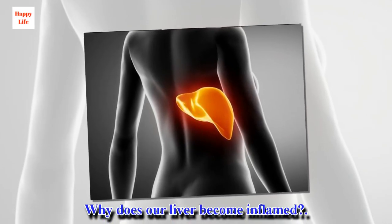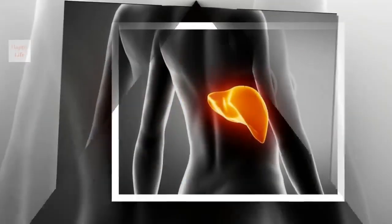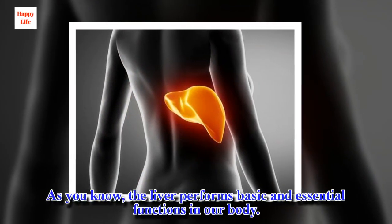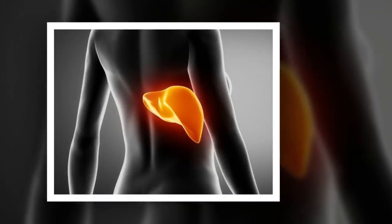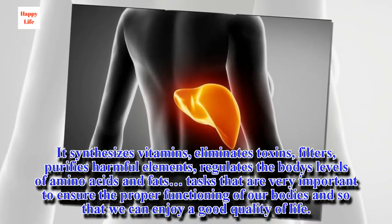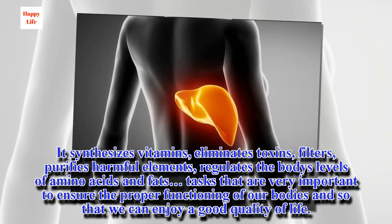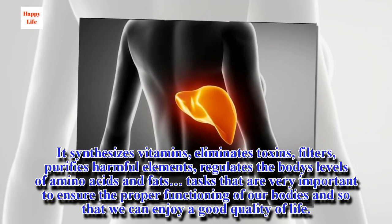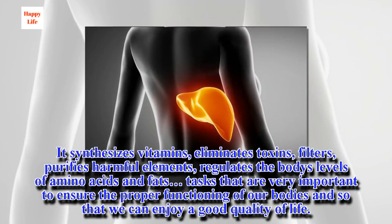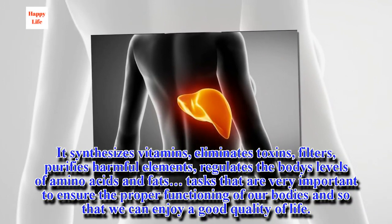Why does our liver become inflamed? As you know, the liver performs basic and essential functions in our body. It synthesizes vitamins, eliminates toxins, filters, purifies harmful elements, regulates the body's levels of amino acids and fats and tasks that are very important to ensure the proper functioning of our bodies and so that we can enjoy a good quality of life.